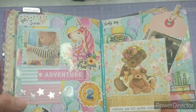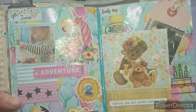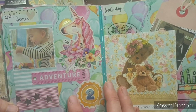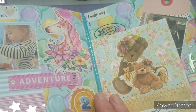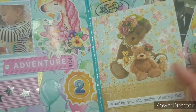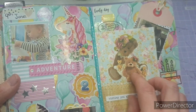Then we jump all the way into June and Philippa's 2nd birthday. So of course I had to use the Gift of Giving papers. I absolutely love these balloons. They are coated. I don't know if you can see, but they've got a coating on them. I love this collection so much.